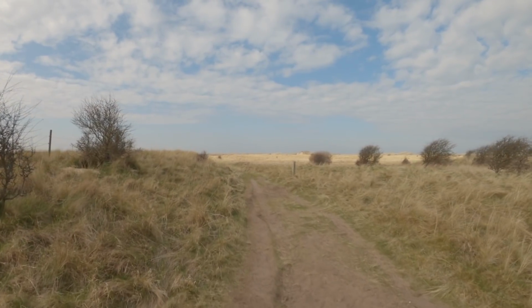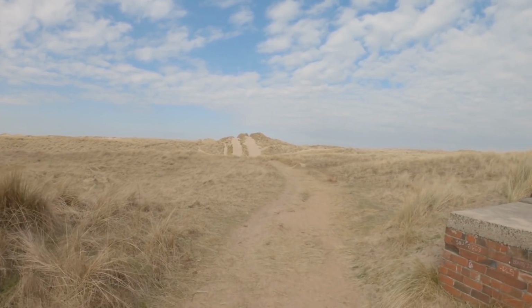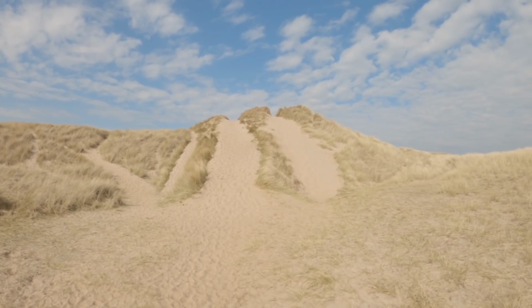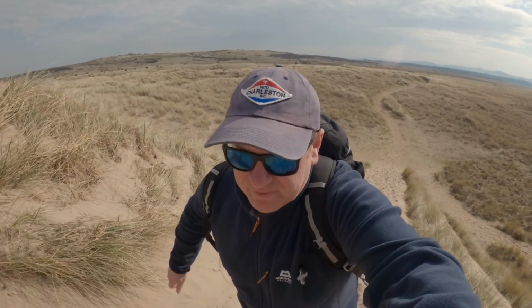Lots of people out with their binoculars this morning. This is a really popular bird watching spot. I tell you what, those birds have got a good life out here. I'm going to be pouring sand out of these trainers for weeks.